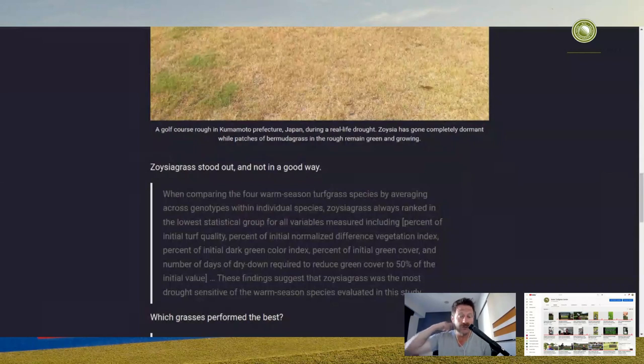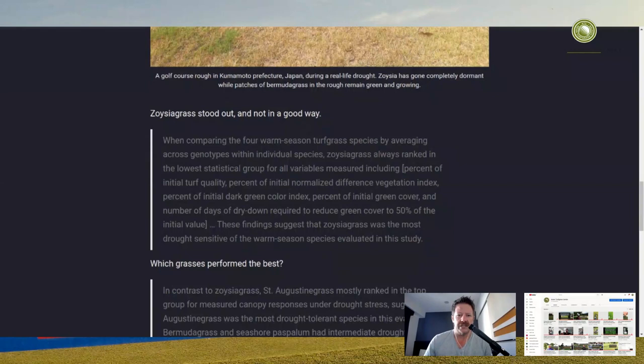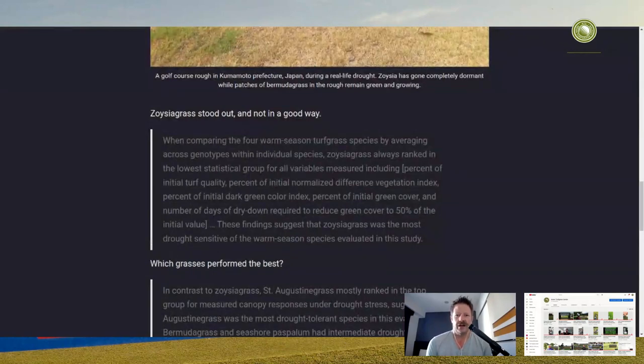Here is a quote from that article. "When comparing the 4 warm season turf grass species by averaging across genotypes within individual species, Zoysia grass always ranked in the lowest statistical group for all variables measured, including the percent of initial turf quality." Now, the way this study was done, I stop the quote here and interject with some of my own commentary. That variable or that measurement was percent of initial turf quality.